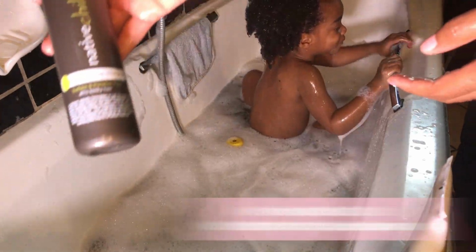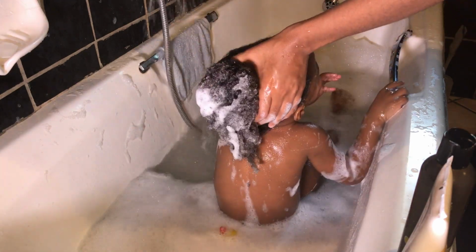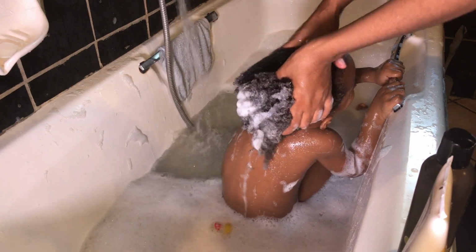Once the hair is completely saturated, I'm then gonna go in with the Native Child's moisturizing shampoo. And I don't use much of it, a little bit goes a long way. I just massage it throughout his hair and his scalp, and I'm only gonna shampoo his hair once.